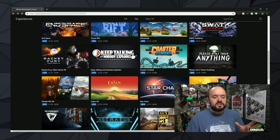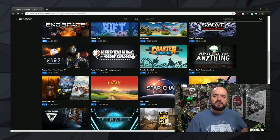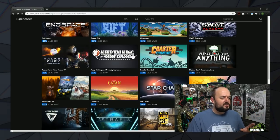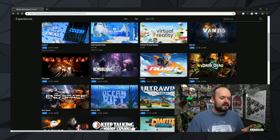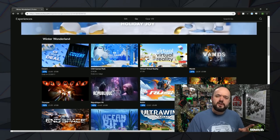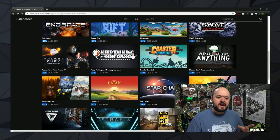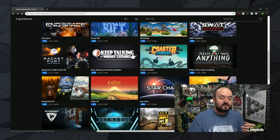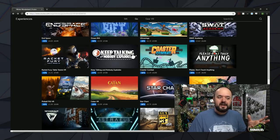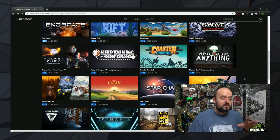£2.29, bargain. Please Don't Touch Anything. It is kind of like an interactive puzzle game, similar to some of the other ones. What am I thinking? A bit like Covert, but you're just doing the thief side of it. But it's pretty good. What's that, 50% off? Absolutely, yeah, that's a fun one. It's only single player, unlike Covert where you can play it together, but it's a lot of fun, worth getting.